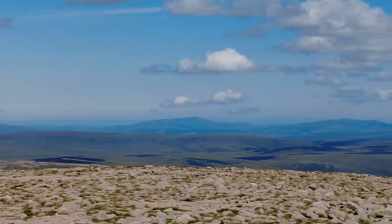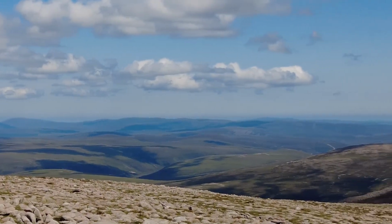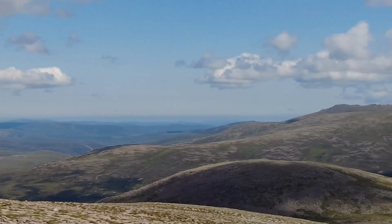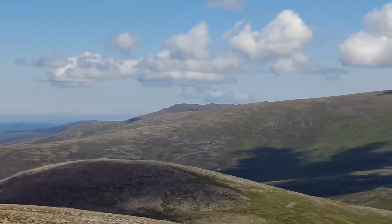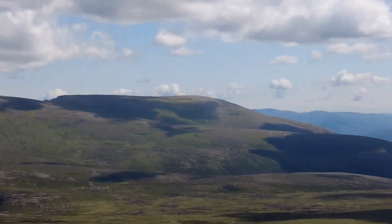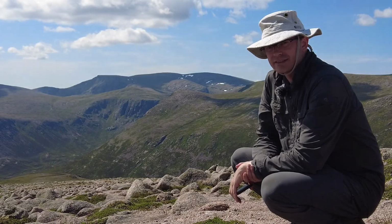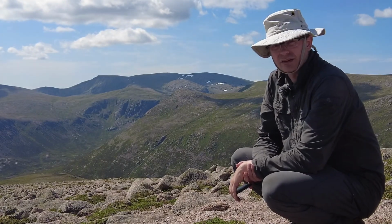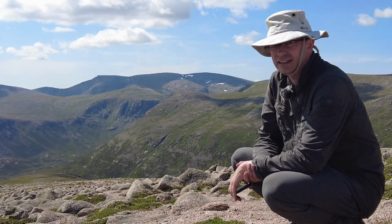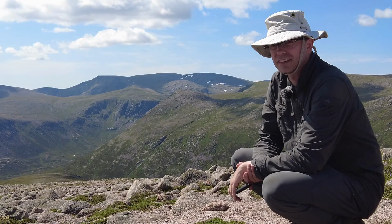Right in the distance we've got Ben Rinnes and Chaorainn Hill, and over in the distance I think we can even see Beinn. You can see a little bit of Beinn there, and then we've got Beinn. 14 years since I've seen this view. Now, for a relatively small munro in the Eastern Cairngorms, it's got a magnificent view too, which is really worth coming up here a lot more often.